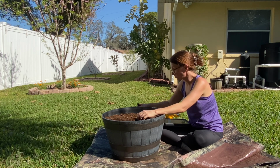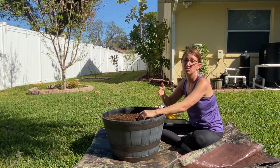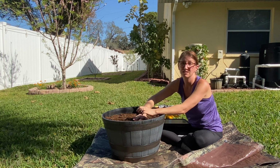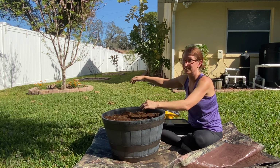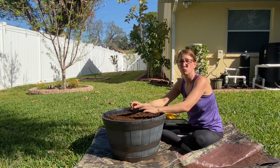So if you get to 4 days and they are starting to look wilty, back it up and water them every 2 days. And then just keep repeating that process as they get older, because as they get older, they need far less water from us. The rainfall handles it. They get their water from deep down into the ground. I never water my peach tree anymore.